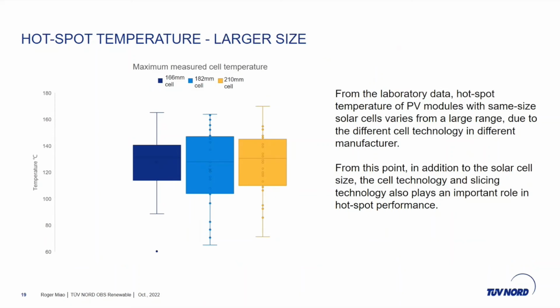Also, the hotspot test temperature. As we know, the size of the module is becoming larger. Hotspot effect is rising to be a big concern in PV utilization. In our lab, we found that even if the PV modules are of the same size, the hotspot temperature can still vary within a certain range. The reason can be attributed to the variance of cell technology in different manufacturers. Even though a larger solar cell may cause higher hotspot temperature theoretically, the cell process technology and the slice technology may practically play an important role.